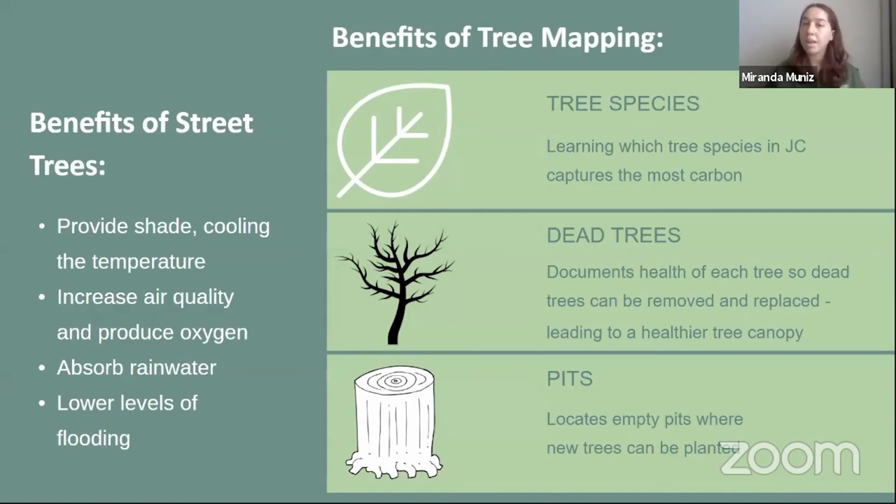There are also a lot of benefits to tree mapping that go beyond just having the GPS points of the trees in the city. It gives a forester an index of all the tree species in Jersey City, and in that we can see which tree species are capturing the most carbon. It also gives the forester the conditions of the trees in Jersey City and gives them a map of where the dead and unhealthy trees are in the city that can be removed. And it also gives them a map of where all of the empty pits are in the city, where there were trees, but now there is an empty location. So when the forester is looking to increase the tree canopy quickly, they have a map of all of the empty spaces in the city where trees can be added.